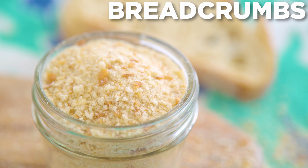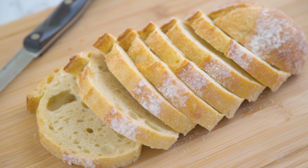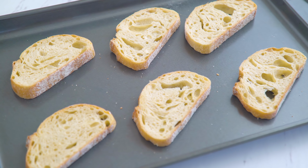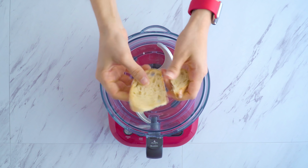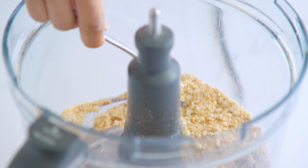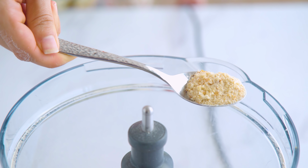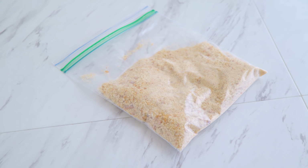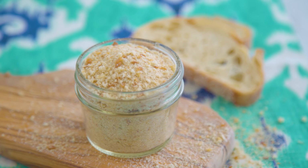DIY breadcrumbs. Use stale bread for homemade breadcrumbs. Toast up your bread slices on a baking sheet to dry them out and crisp them up a bit. Break them up into pieces into a food processor and pulse into crumbs, making sure they're evenly processed. Perfect for toppings, coatings, bindings, and more. Store in an airtight container in the fridge for up to a month or in the freezer for 3 months.